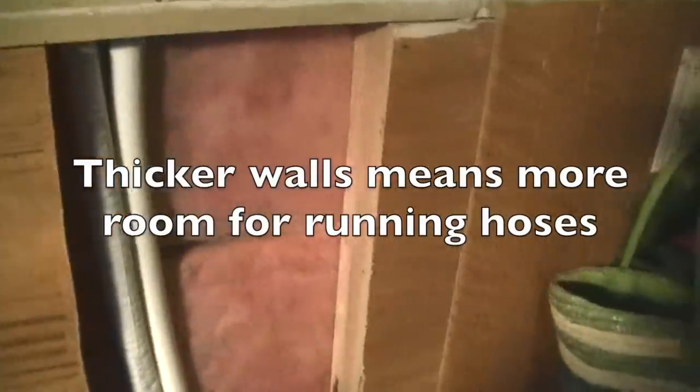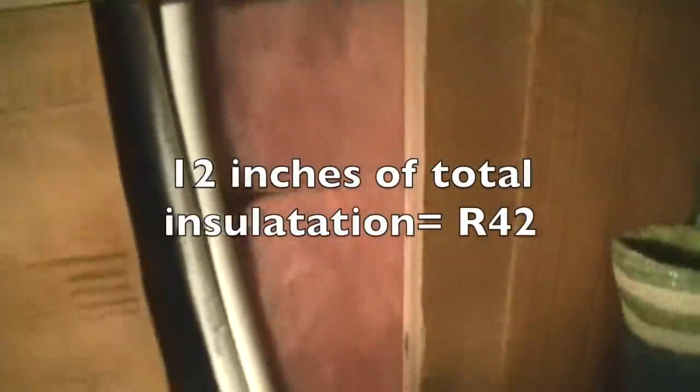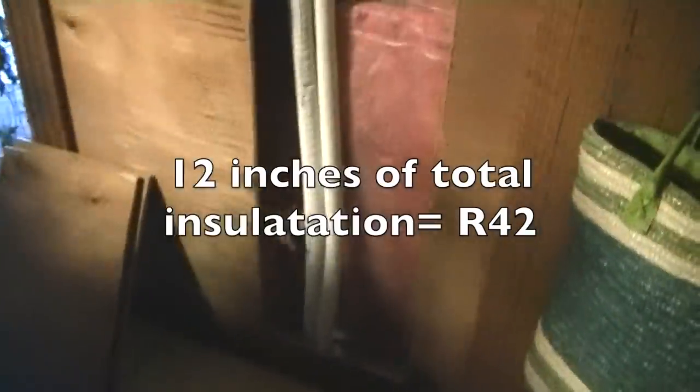I've got to go get that other unit. This one I don't button. The rest of the house I had a half inch insulation board, behind the plastic. But this one is 12 inches total foam. What's that, an R value? R42.